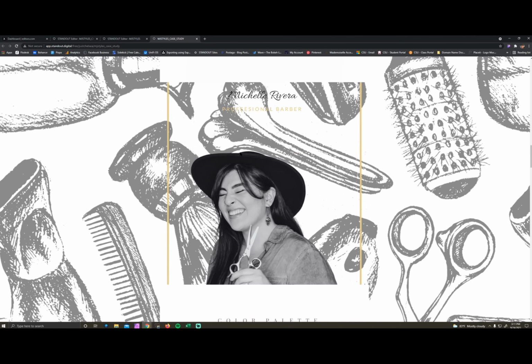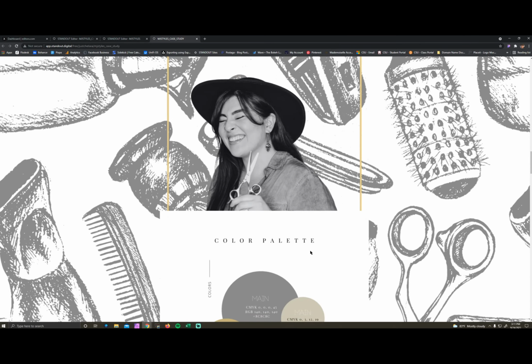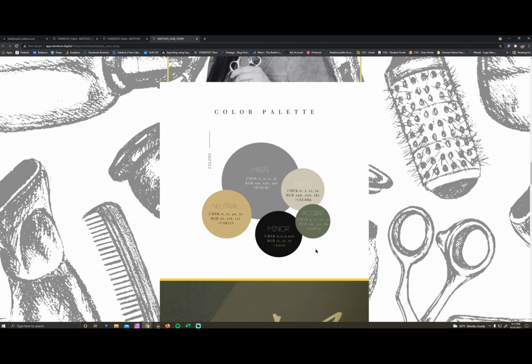So the MJ Styles, the barber, and again, this is one of the images that I took for her for her professional photos that I did. And then we have her color palette. To design the color palette, I was actually in her personal space, her business space, and just from having conversations with her, looking at the way she dresses, and just her overall vibe and feeling. She likes very clean things, but also natural, neutral tones.